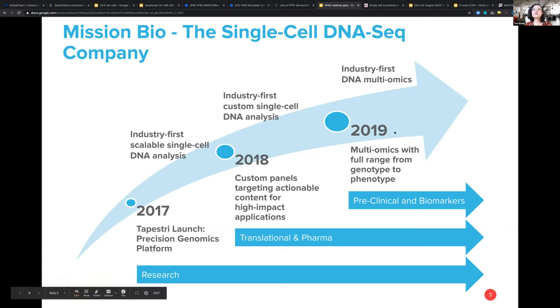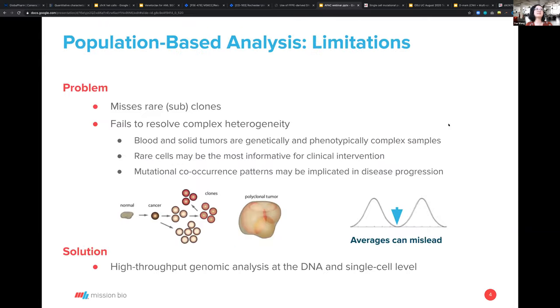More recently, in 2019, we worked hard to launch the industry first DNA-focused multi-omics platform. Here, we combine the information of both DNA and protein at the same single cell level, so that it allows customers to analyze genotype and phenotype at the same time. This really launched us into the preclinical and biomarker space. With single cell DNA at our core, we're really excited to drive the Tapestri platform into the multi-omics space.